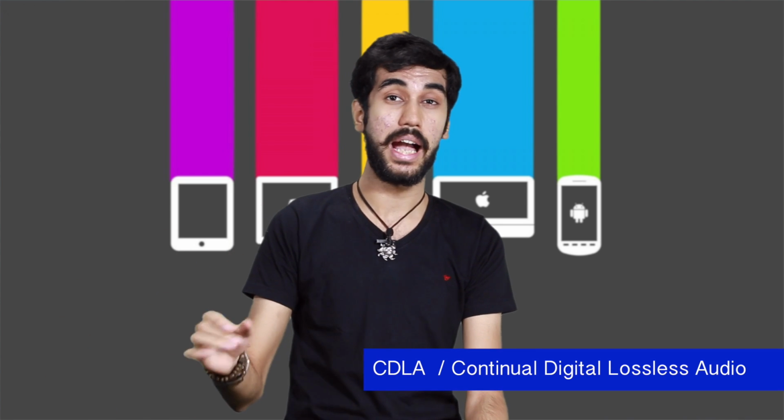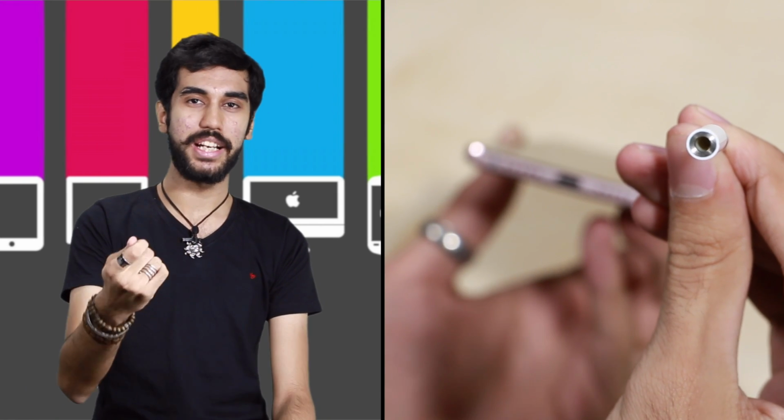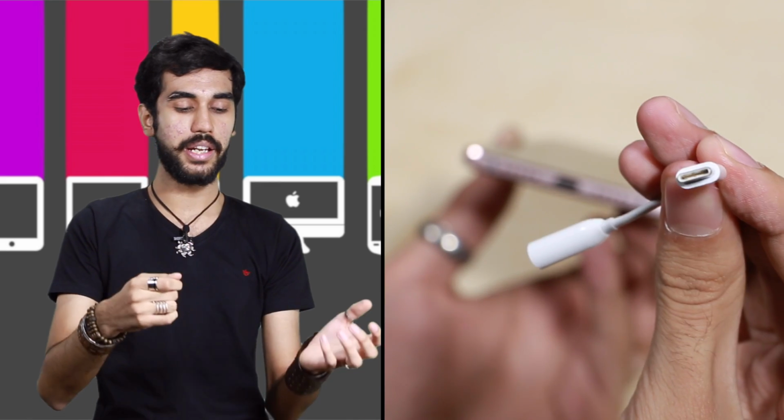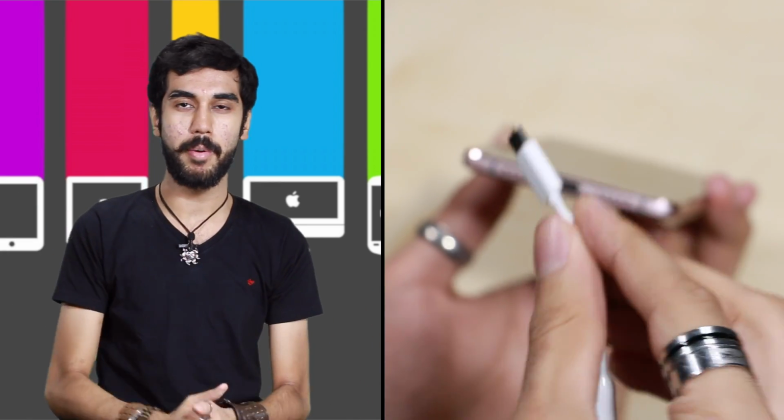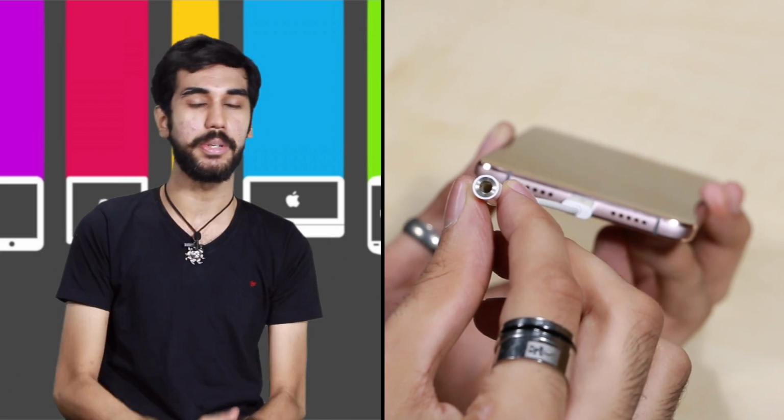So the only good thing that you get with this omission is CDLA, Continuous Digital Lossless Audio, which is very clear and very good. But the only issue is that not many manufacturers are making CDLA compatible headphones as of now. So it'll take time to catch up. Meanwhile, the company gives you a free adapter with which you can connect to your 3.5mm jack devices, and that works too, but you don't get the same kind of experience.